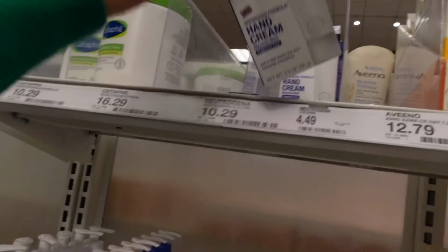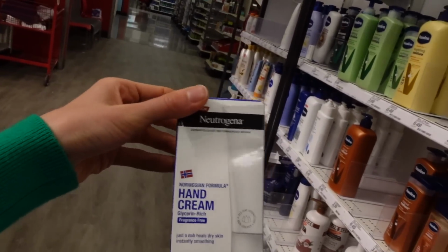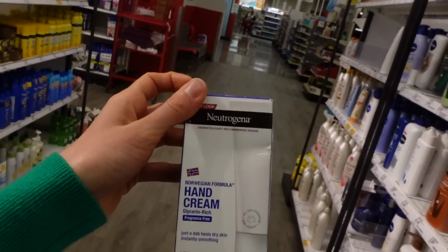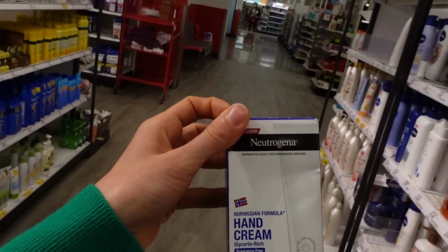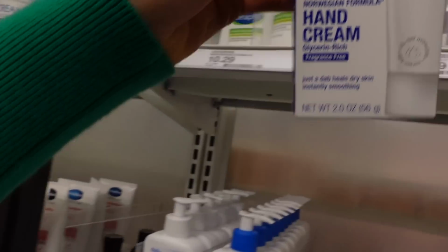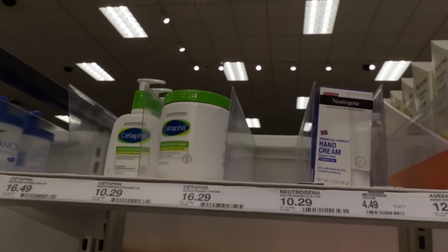Love this Norwegian formula hand cream. Looks like they rebranded the packaging a bit here. Glycerin rich. The nice thing about this is it doesn't leave a sticky residue. Highly recommend moisturizing your hands every time you wash them. It'll really help cut down on dryness, irritation.